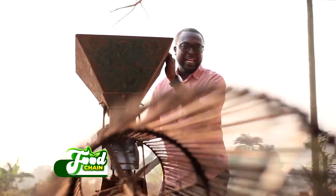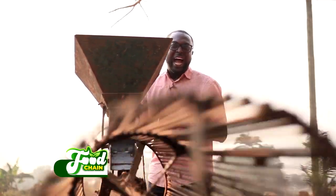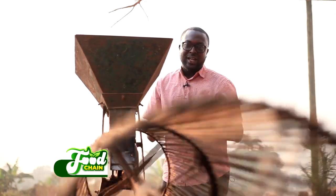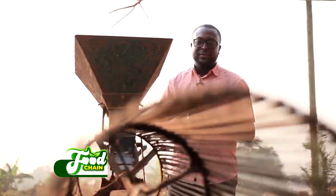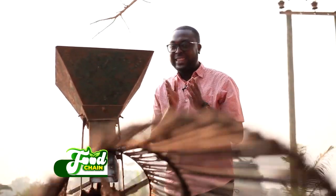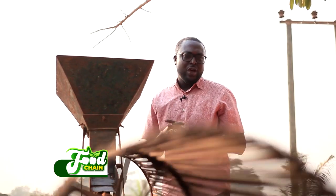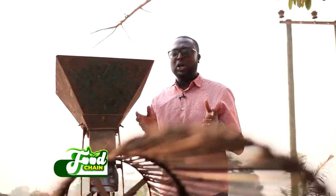The process, I mean, the production of red oil here at the Sekyere East Mills in the Ashanti region. Now, this is the job of over 30 women who have come together to produce red oil on a small scale. This is going to be the focus of this edition of Food Chain.